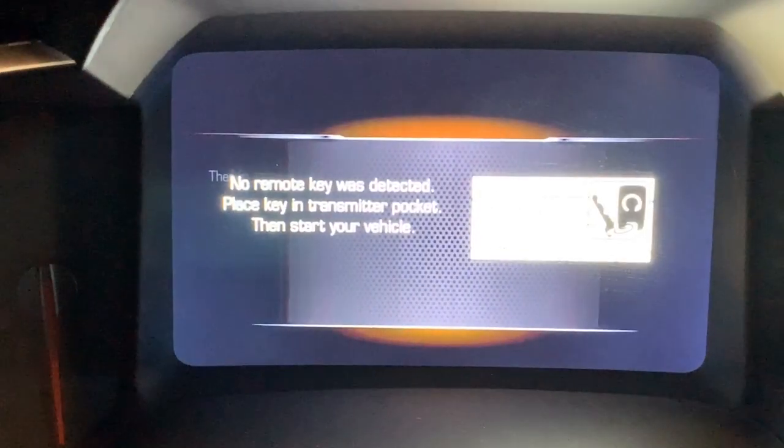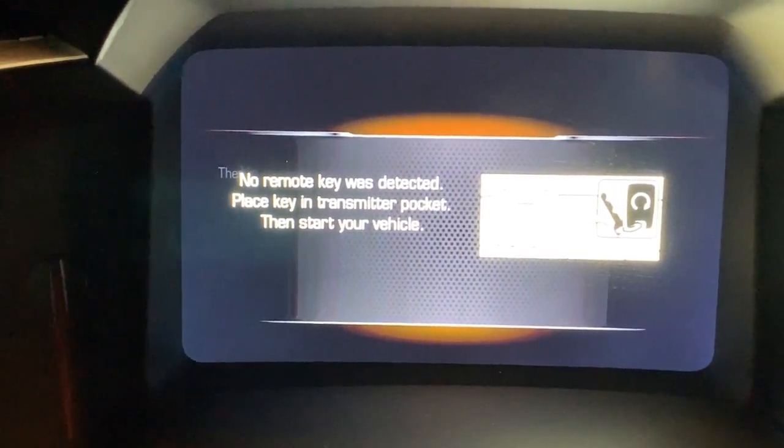Action required. Hit it again. No remote detected. So this is very strange.